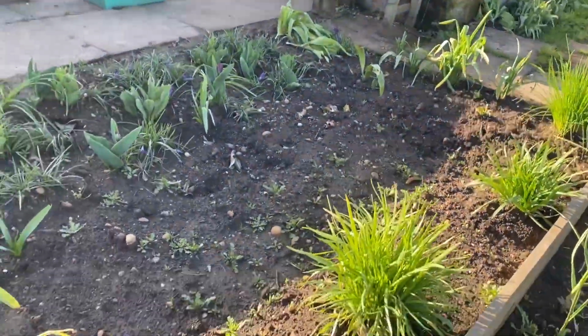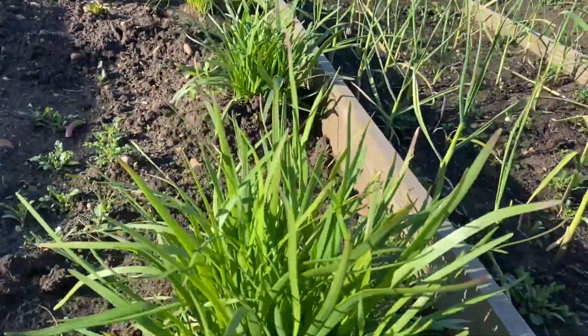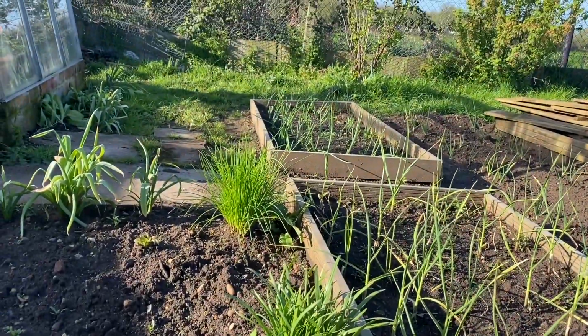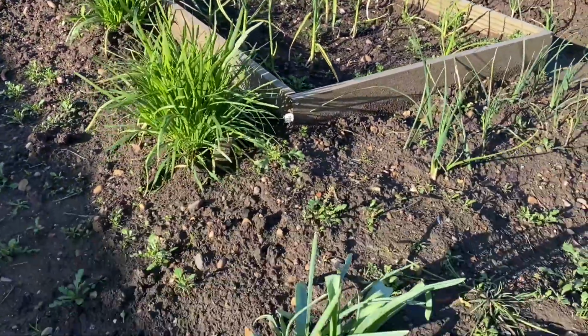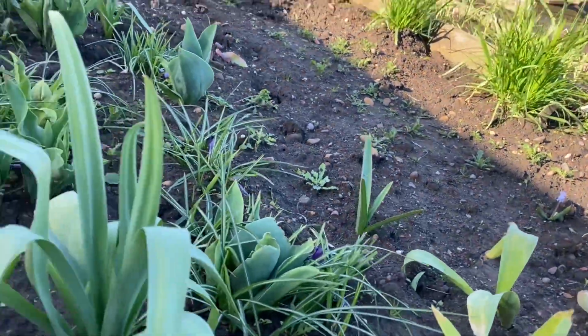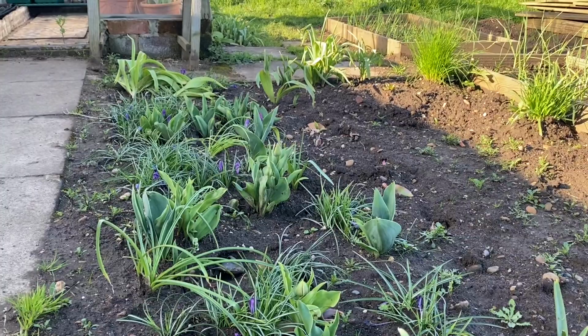And then we've got the flower bed. So we've got some chives here first. Got some Chinese garlic chives, and some chives at the end are the ordinary chives, and they're already starting to flower as well. And then this is a flower bed, and the sun is just starting to come over here now. And this flower bed is looking great.